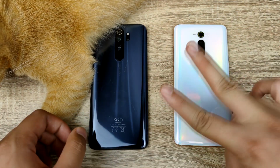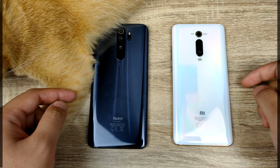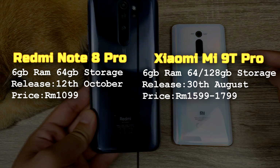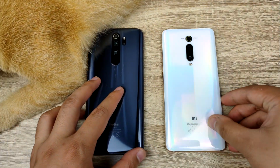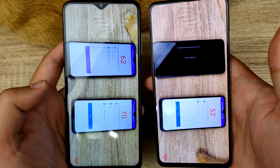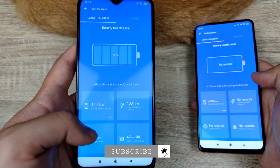After comparing between two Oppo products, this time I'm gonna do a versus video between two Xiaomi products. From the mid-range champion Redmi Note 8 Pro and the flagship killer Xiaomi Mi 9T Pro. As usual, I'm gonna compare based on 5 aspects: the design, display, performance, camera, and last, the battery.